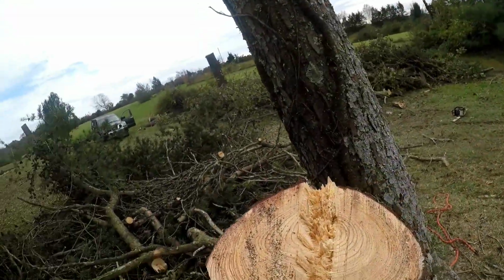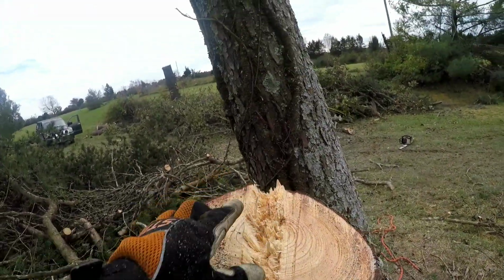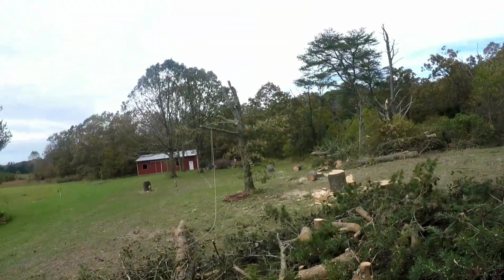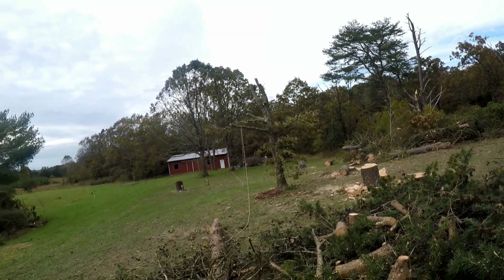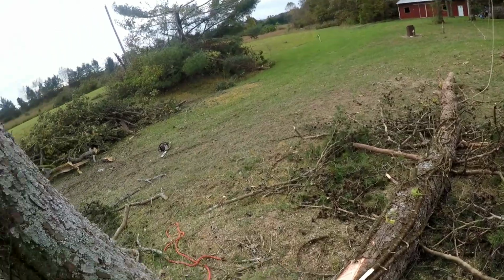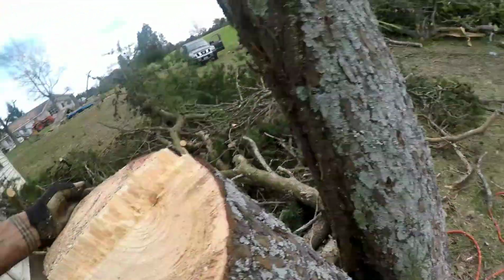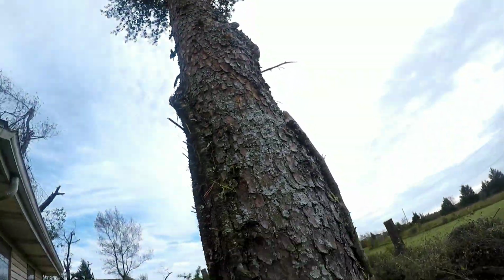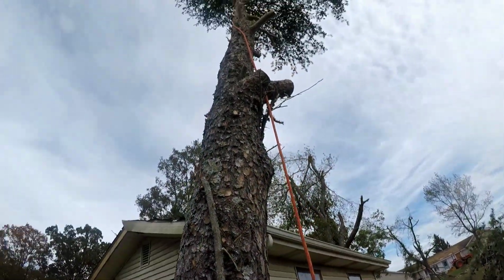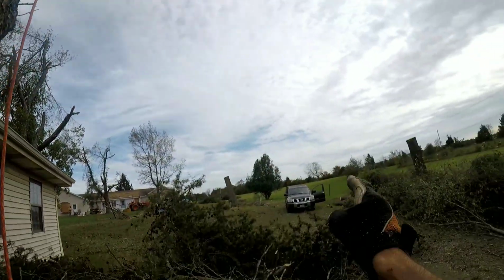Stump, like I said, I wanted to keep a little more to this side so that it actually held because all the weight was going this way. So we took it the total opposite direction it was going. Went over real good. So it's the next one. It arcs back towards the shed pretty hard over that way. Just want to send it that way at my truck.